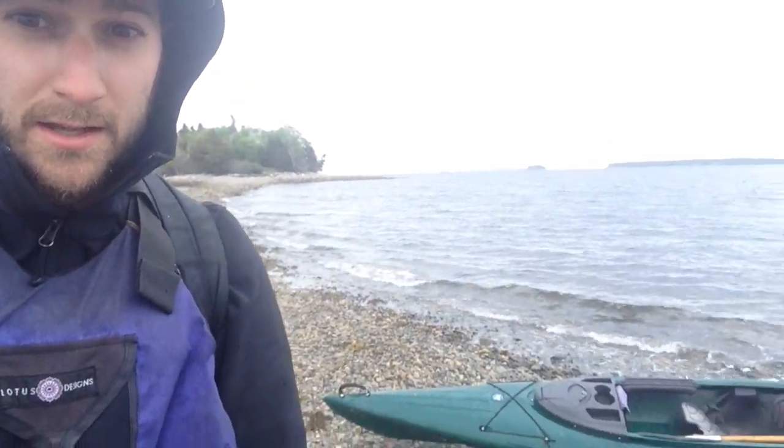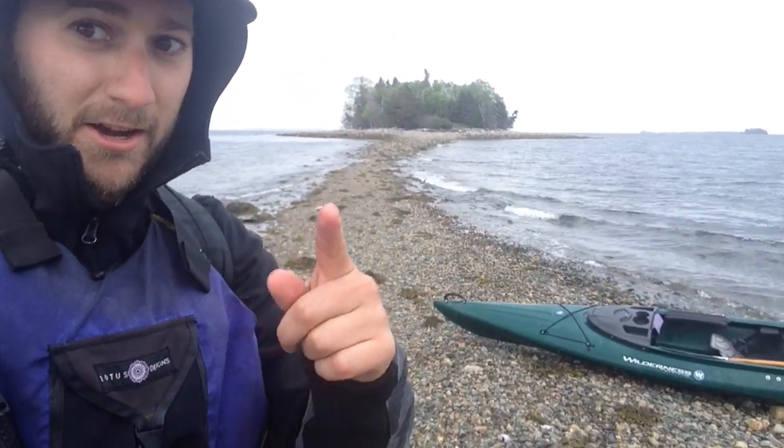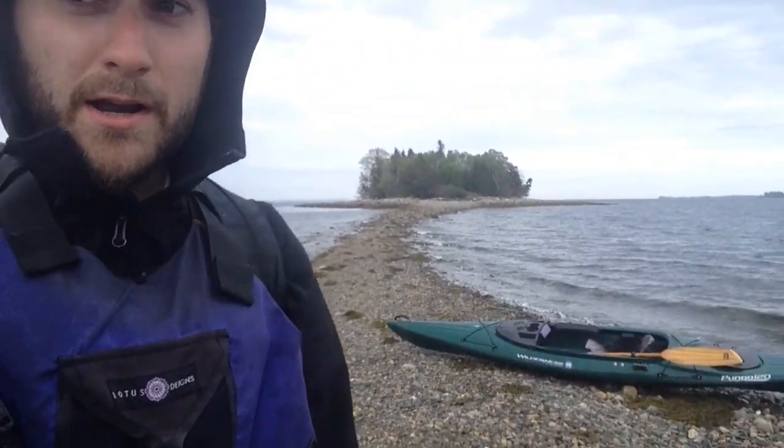I've now landed on Apple Island. There's my little kayak. It's quite windy today. Pretty cloudy. But I am standing on the causeway with a little tail at the end. So I'm gonna walk out just a little bit further.